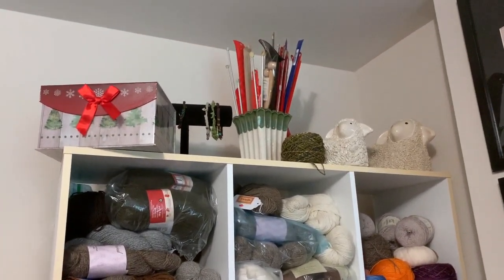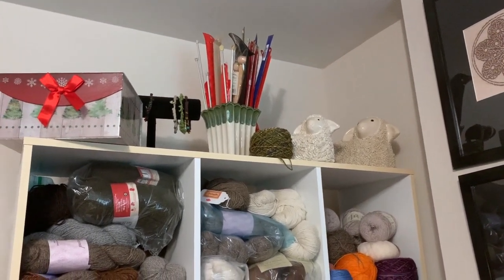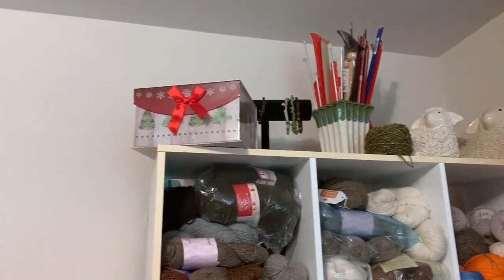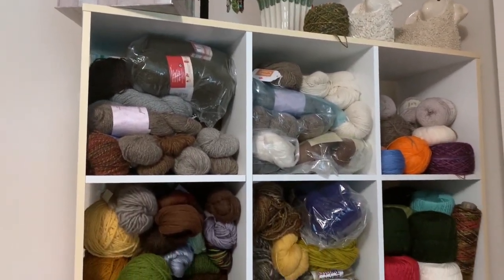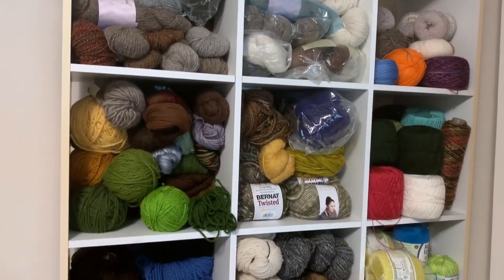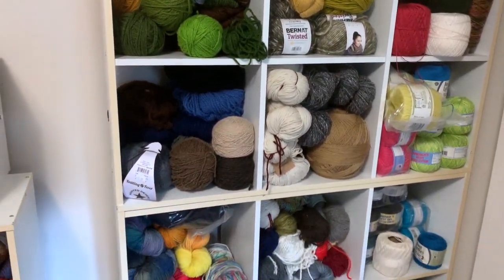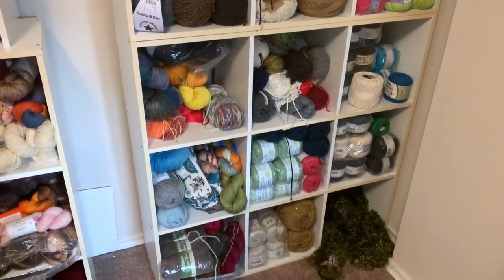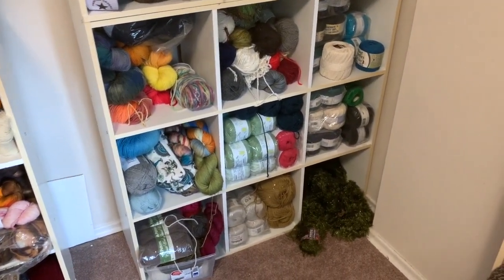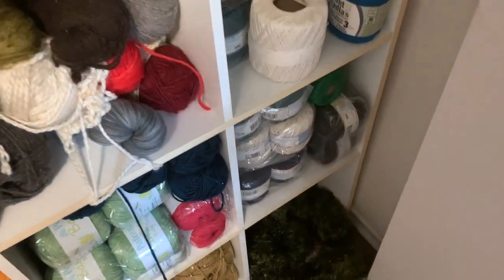More knitting needles, my sheep, that was a gift from some girls at work, and my pom-pom box. And then look at all this yarn. I'm going to totally clear this wall out so I can move my desk over here. So everything here's got to... and look at this. You guys are going to... I don't know what you're going to think when you see this.